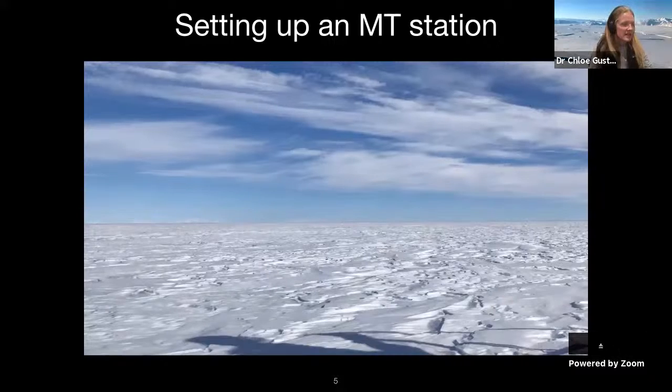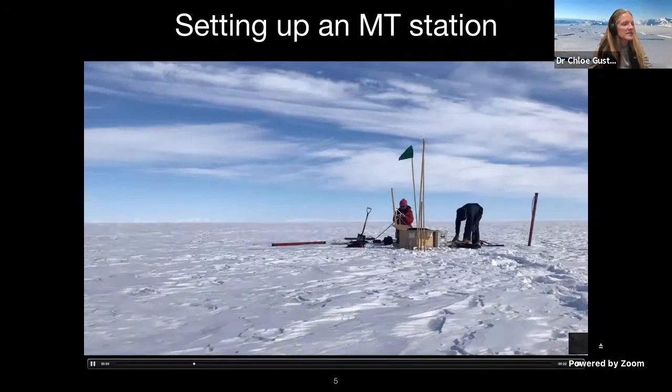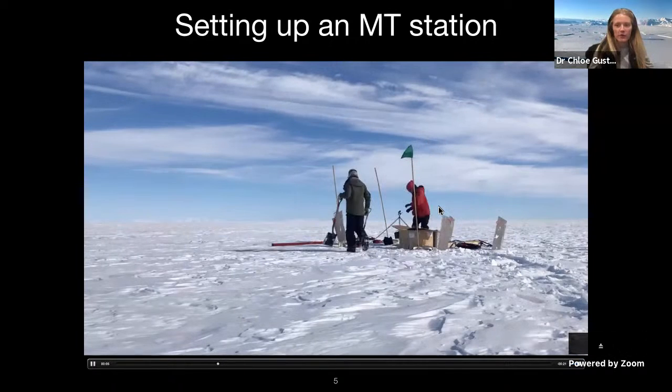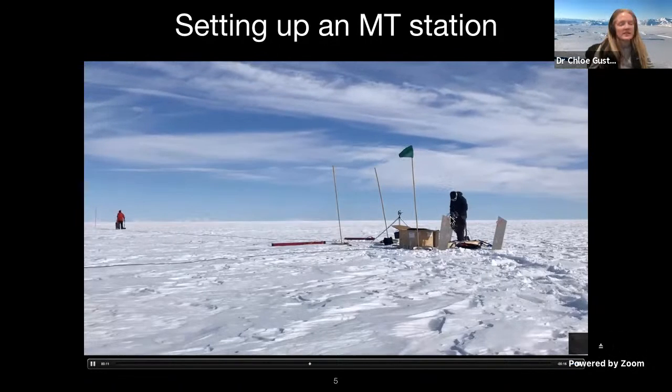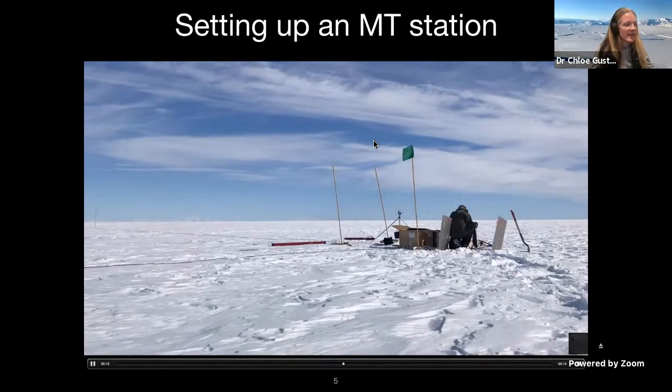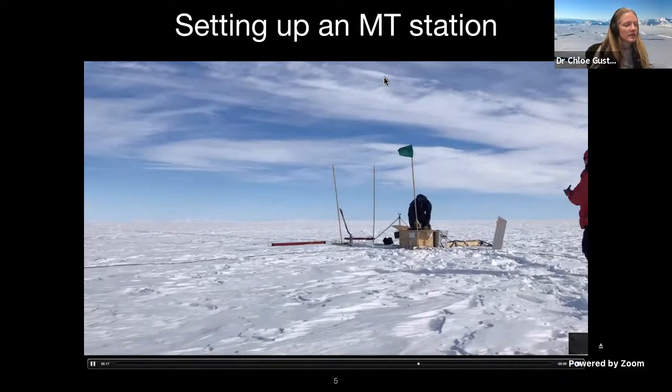And here's just a nice little time lapse of what it looks like to set up one of these stations. With a team of 4, it takes about 30 minutes to set one of these up. And that's if you have nice weather like we did today. If it's really windy or if equipment isn't working, it can take a bit longer.